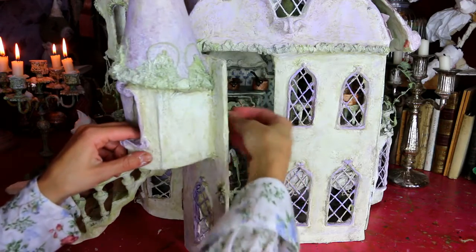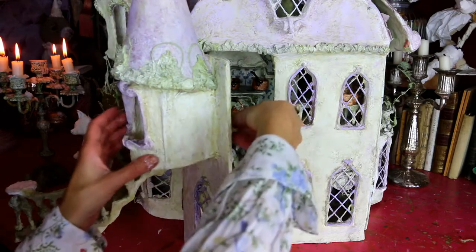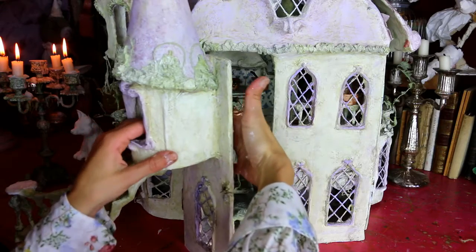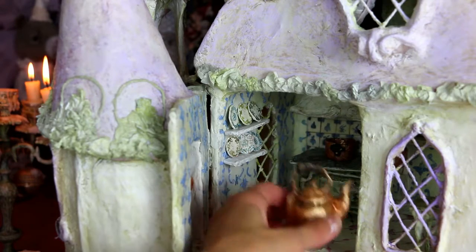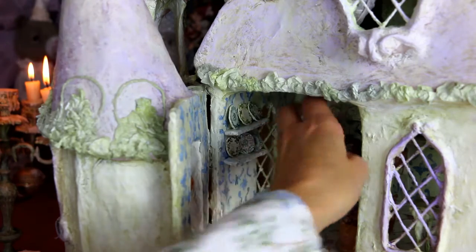So there is a little table here. There are some pots in the little tower here. There are some plates. I did quite a lot of plates. There is a kettle. There are a lot of pots again. There is a stove. It's a lot of things.